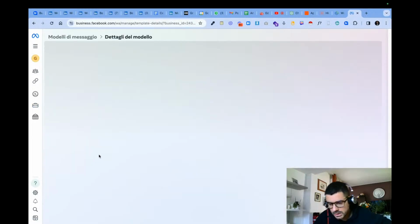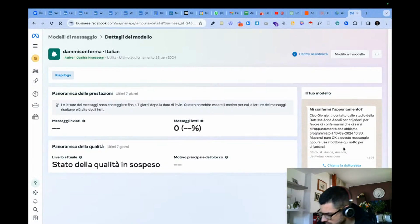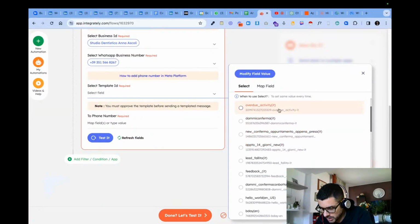Yeah, it should be this one with the timing. You see here we have the time and the date with the hours, so with the exact time frame. So I want to grab this template, "dammi conferma". It's in Italian. If I go here, I choose "dammi conferma".